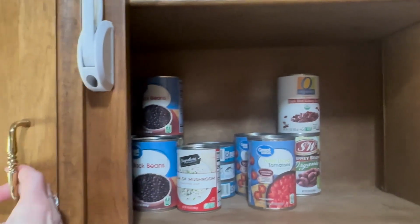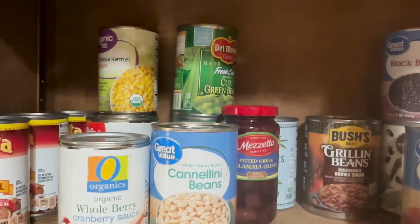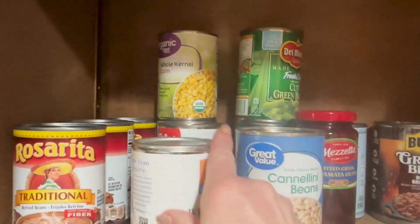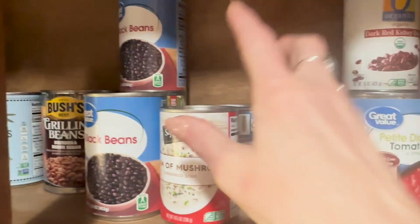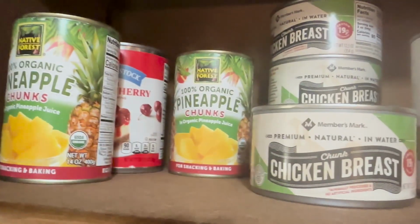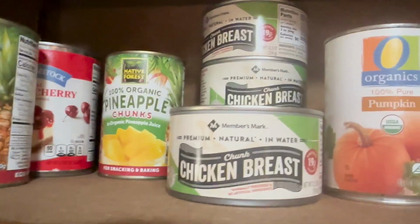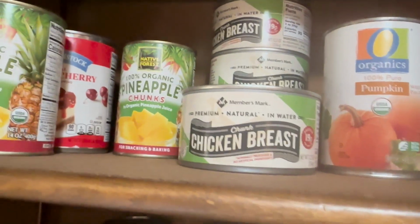Okay, you guys, here's some canned goods. This is good. I got some refried beans, garbanzo beans, black beans, cream of mushroom, tuna, some diced tomatoes, a bunch of pineapple chunks. I think I had a recipe I was gonna use those for and I never did it. Lots of canned chicken breast. I'm sure I could figure out something with that.